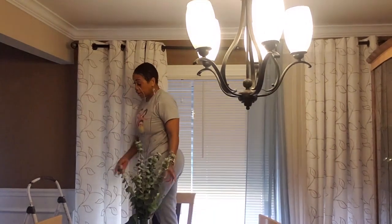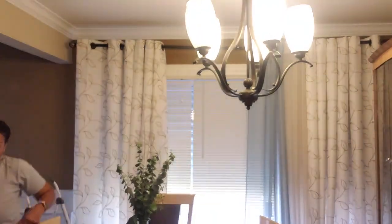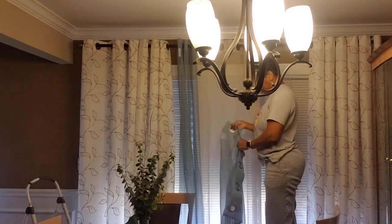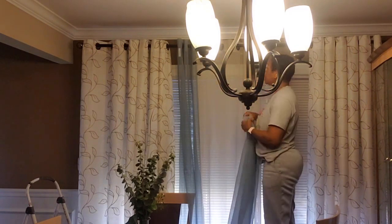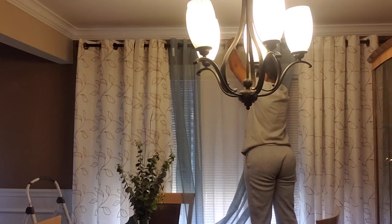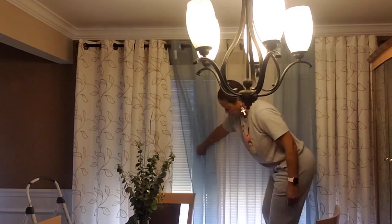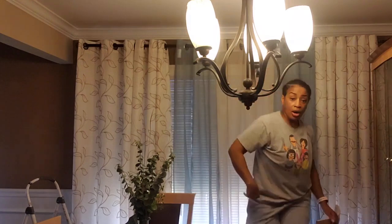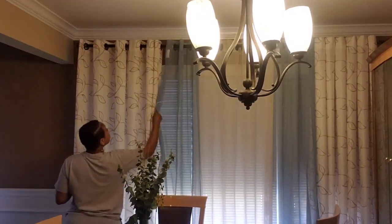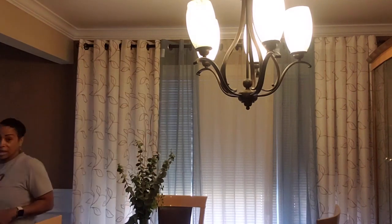It is not pretty trying to get these curtains up here. I can tell y'all that right now. All right, well, they are up. I like them.